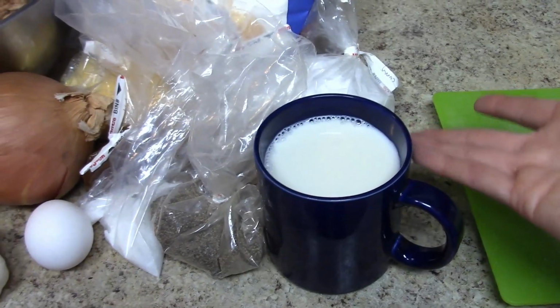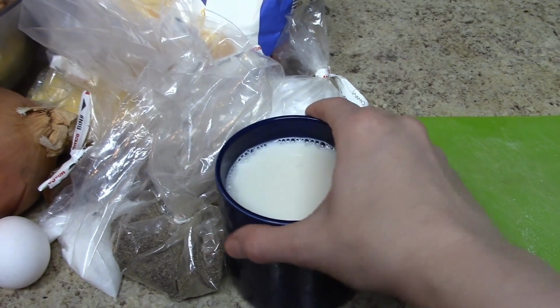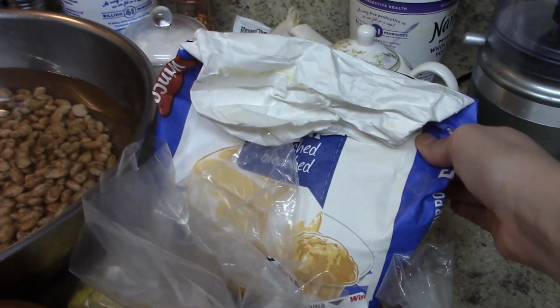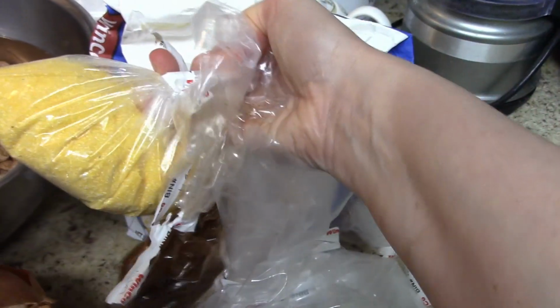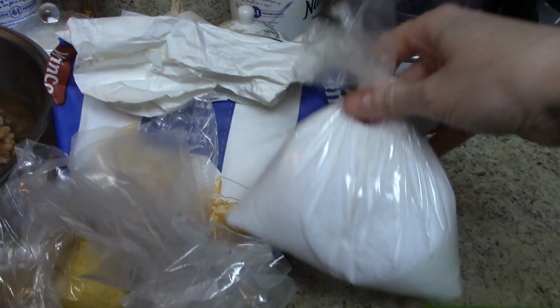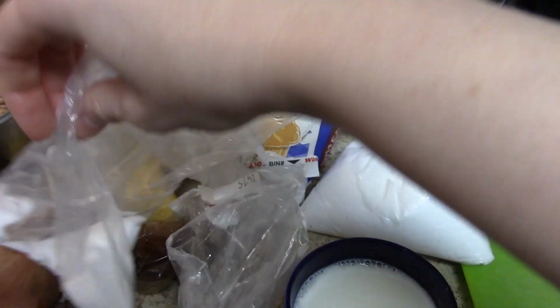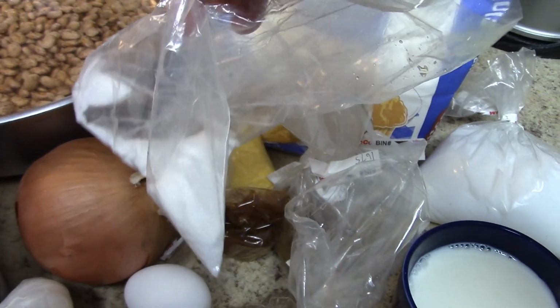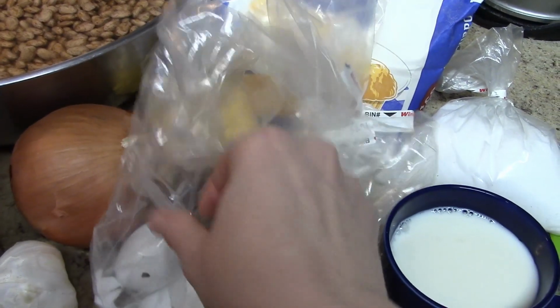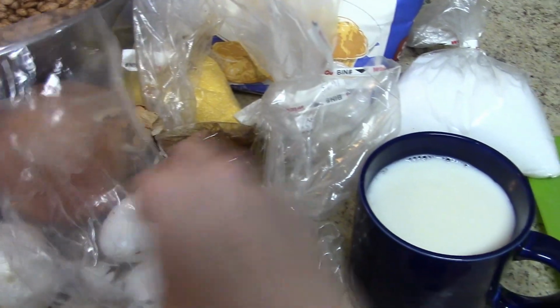This is the cup of milk that was left over from the gallon that I bought. That's going to go in the cornbread, as is some of this flour, all of this cornmeal, a pinch of salt, which I still have so much. And these are the 3 tablespoons of sugar that I rescued from the big bag of sugar, because I'm going to put most of that in the cornbread, a little bit of it in the chili.